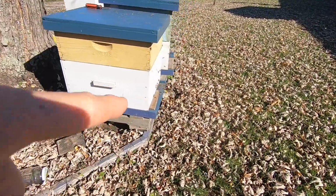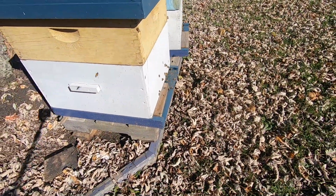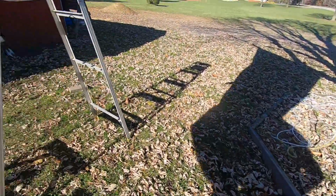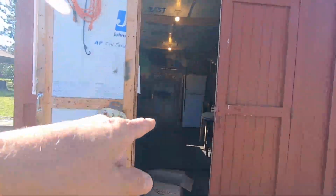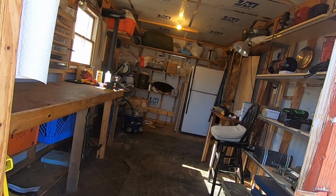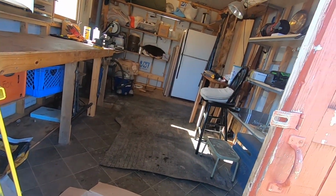It's easy to tell when it's warm because my bees are really active right now. Hopefully they let me alone while I'm quartering this deer up. Getting everything spick and span in here. I'm gonna bleach some stuff down and get that deer stuck in my meat cooler.